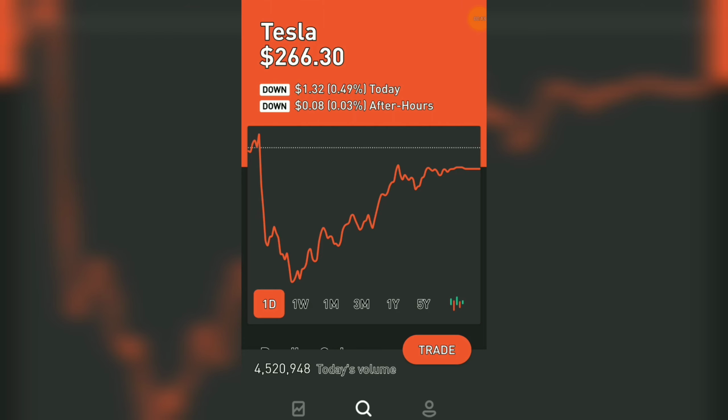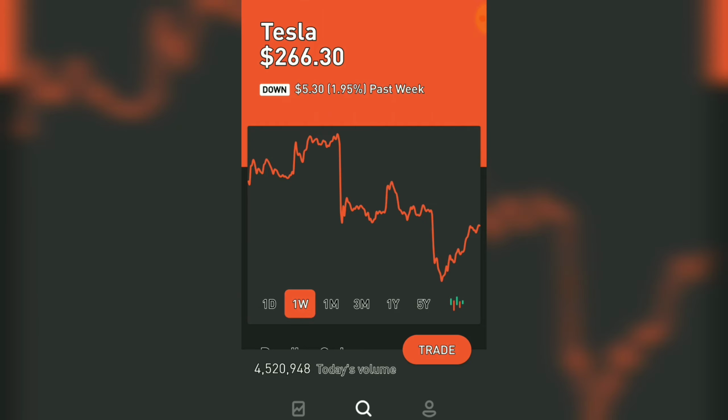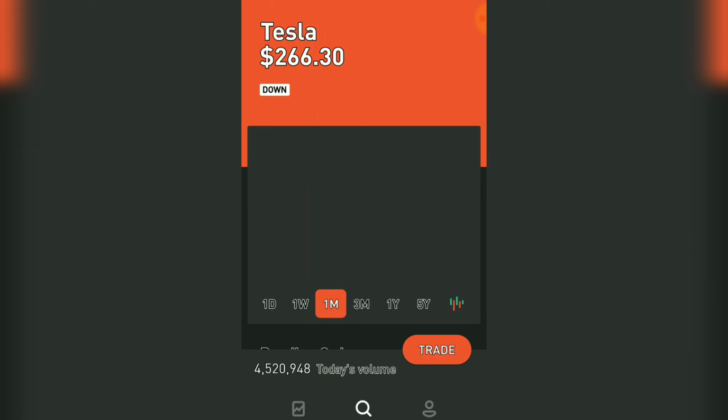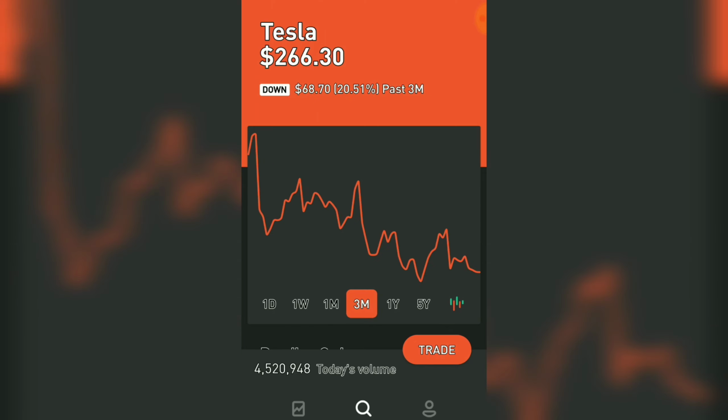When we look at Tesla, we can see in the short term it's been slowly declining. We look at the 1 week, it's been on a downwards trend. We look at the 1 month, we can also see that Tesla has been in a downwards trend, same as the 3 months. Tesla has fallen 20%. So things are not looking good.